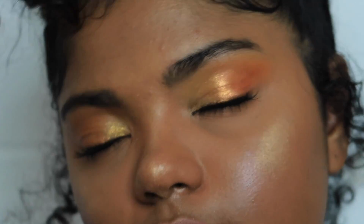I don't know why I'm trying to sound all beauty girl. I just did this fall colors inspired eye look. Now that I'm looking at it, I should have added red, but like whatever.